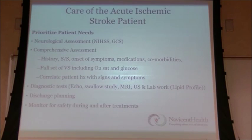Have we gotten a full set of vital signs to include an O2 sat? We hopefully have already gotten our glucose. And then we want to look at our patient history and our signs and symptoms. What's going on and what do we think?